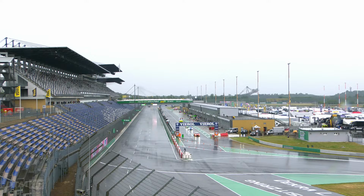Oh, we've got cars in the pit lane. Heaven forbid. Yeah, Sheldon van der Linde is going to be first out, followed by his teammates René Rast, and then Marco Wittmann up next. Thomas Preining is high up the order as well, keen to get out there.